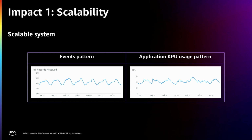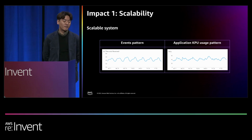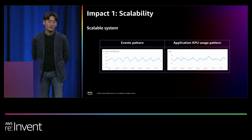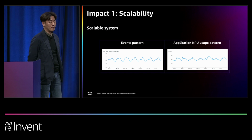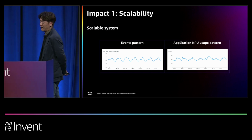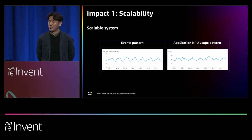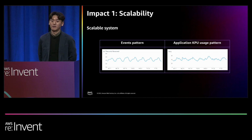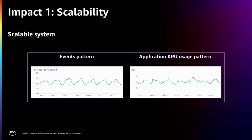Let's take a look at what impacts we have after addressing the challenges. The first impact is scalability. We applied auto-scaling to all dozens of data processing applications to establish a system that can manage traffic increases, even if the amount of traffic gets 4 times bigger. We also used serverless to not have human interaction involvements for system expansion and reduction, and so successfully reduced human resources for operation by over 60%. As you can see in the chart, the application KPU usage is moving according to the event's traffic pattern, which means the resources for data processing automatically scales in and out dynamically.